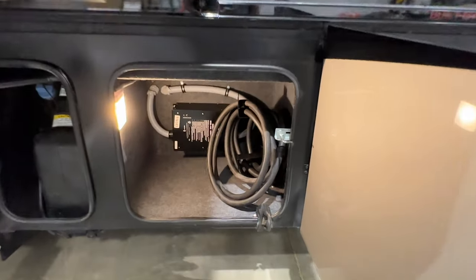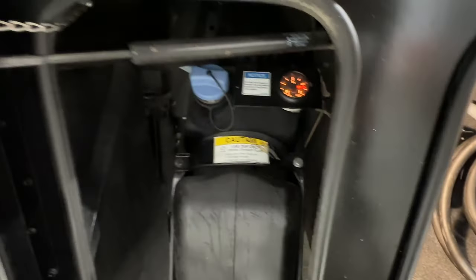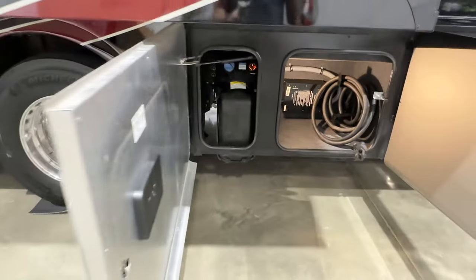Here you've got your 50 amp service with a surge protector. Your DEF fluid, it's full. It holds 12 and a half gallons. That's for your diesel.